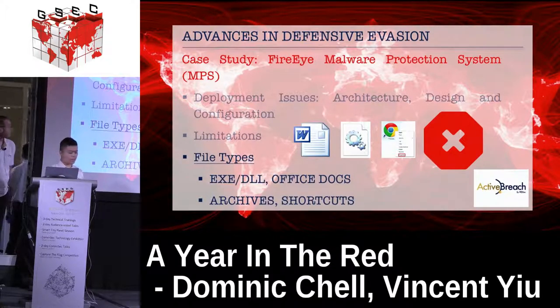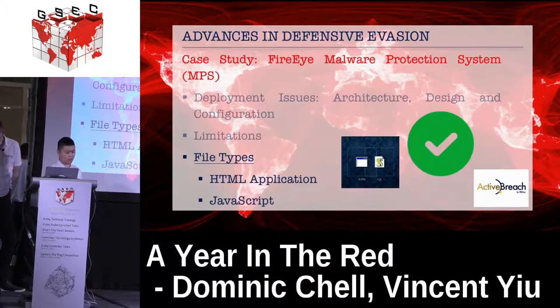So the file types that it does sandbox are executables and libraries, Office malware documents, archives and shortcuts. That's all great; we already expected it to sandbox those. But what we didn't really expect is that it doesn't sandbox HTML applications or JavaScript files. These are quite commonly used now in the wild, and if the sandbox isn't processing these files, then there's a gap in the technology that you're using to detect these sorts of attacks.